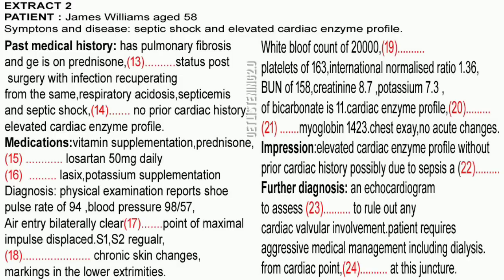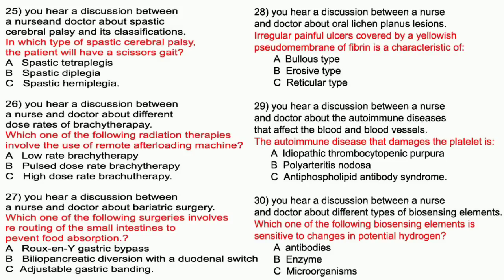That is the end of Part A. Now look at Part B. Part B. In this part of the test, you will hear 6 different extracts. In each extract, you'll hear people talking in a different healthcare environment. For questions 25 to 30, choose the answer A, B, or C, which fits best according to what you hear. You will have time to read each question before you listen to the audio. Complete the answers as you listen to the audio. Now, look at question 25. You hear a discussion between a doctor and a nurse about spastic cerebral palsy and its classifications.